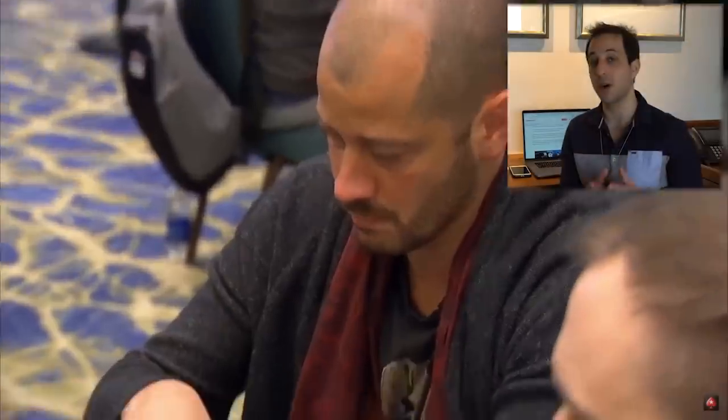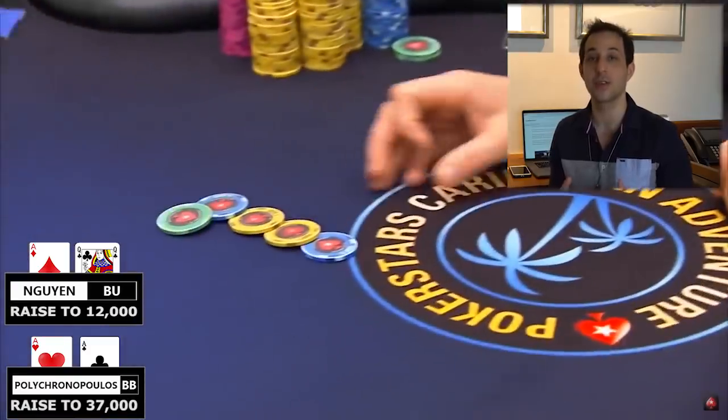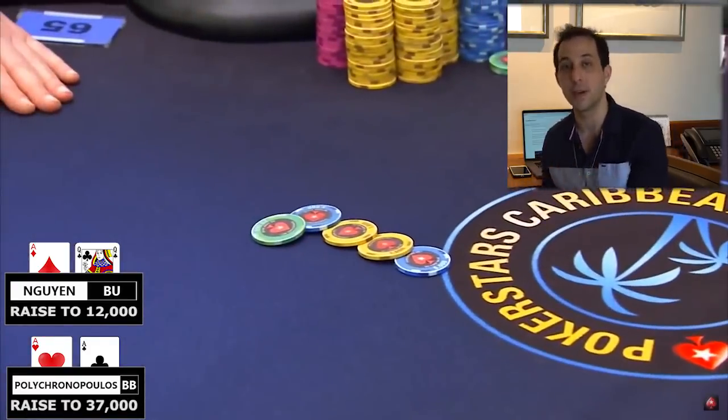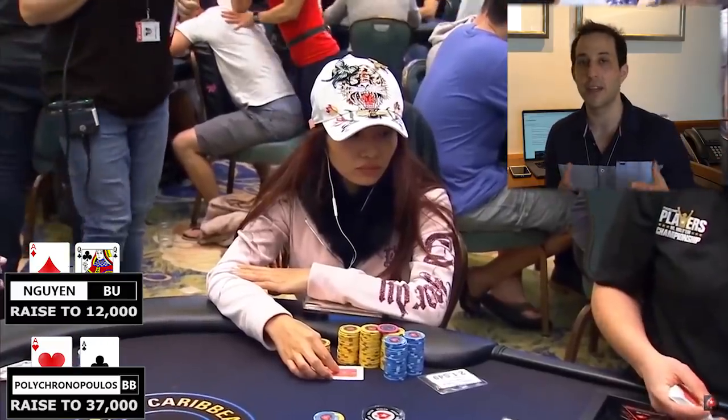This hand kicks off with Nguyen opening the button to 12,000 and Polychronopolous in the big blind makes it 37,000 with aces. Very standard 3-bet. I like going a little bit bigger here. They're deeper, and you're going to want to apply pressure here with aces. Very standard spot. Over to Nguyen, who I think has a very clear call.